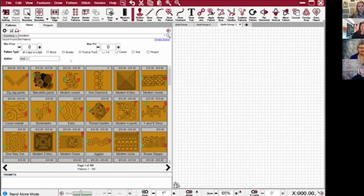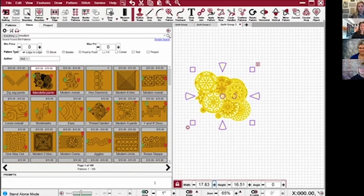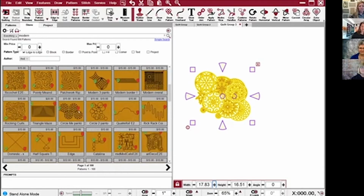And so Christine already kind of brought up the idea that they come in different shapes and sizes, and some of them are much more complex than others, like this mandala design. Wow. Turn off my grid here. And look how intricate that is. But then we have other designs that are just lines, like our hex diamond. Some of these, let's go back to here, like this design right here, incredibly simple.